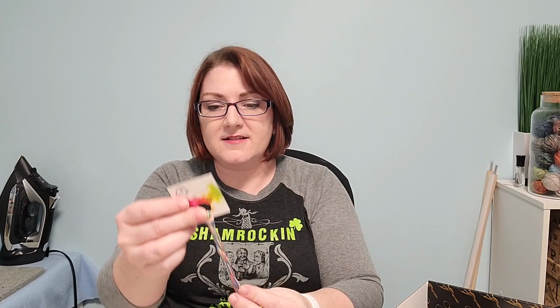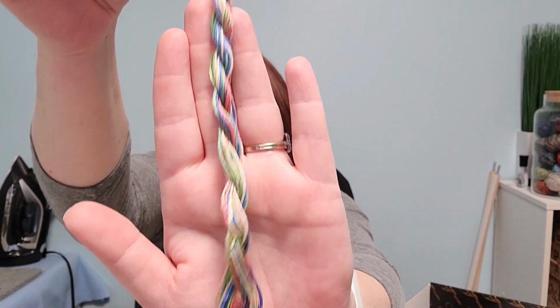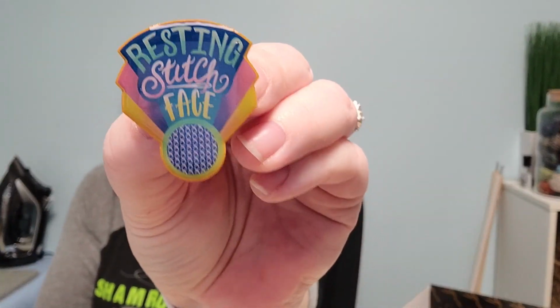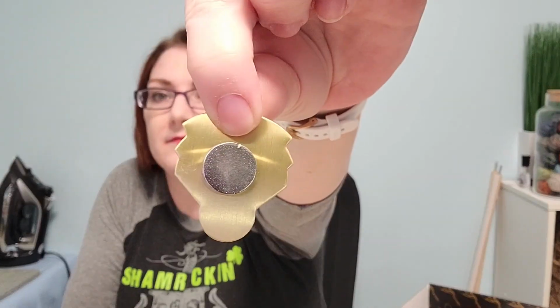So we got some specialty floss. This is from Be Stitch Me. It's hand-dyed silk, and it's called Bouquet. And there are 8 yards in here. There is the needle minder. And it says resting stitch face. Yes, please. I like this a lot. It's super cute. And it has a fantastically huge magnet on it.